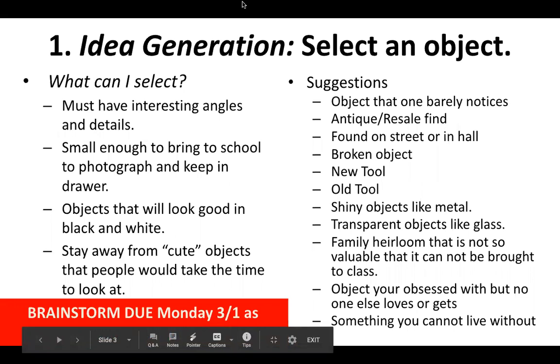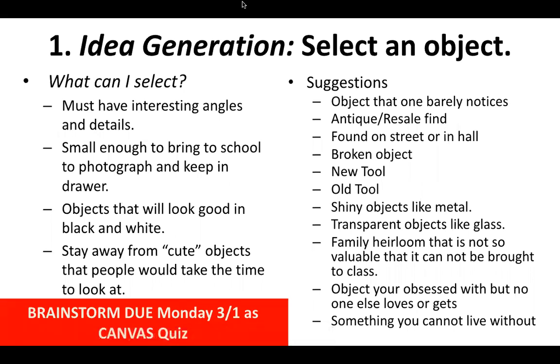be interesting to draw. So you have a wide range of opportunities of different kinds of objects that might work for this. You'd want to pick something that was interesting to look at from different directions and angles, having interesting details. You'd want it to be small enough that you could bring to school so that you can photograph it. You would want objects that look good in monochrome. If the reason the object looks interesting is because it's in color, you wouldn't want to use that. You'd want to stay away from really cute objects or things that are supposed to be interesting to look at.